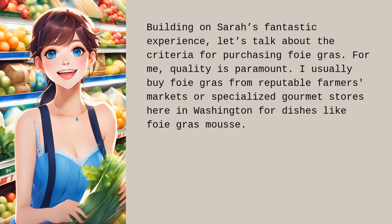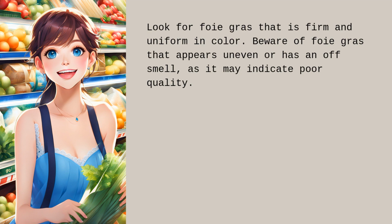Building on Sarah's fantastic experience, let's talk about the criteria for purchasing foie gras. For me, quality is paramount. I usually buy foie gras from reputable farmers markets or specialized gourmet stores here in Washington for dishes like foie gras mousse. Look for foie gras that is firm and uniform in color. Beware of foie gras that appears uneven or has an off smell, as it may indicate poor quality.